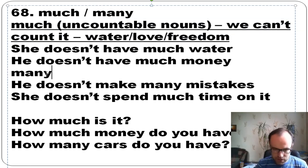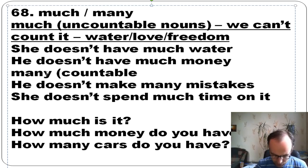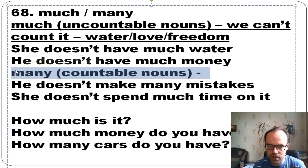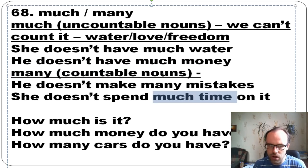And we use many with countable nouns. Before countable nouns, we can count it. 1, 2, 3, 4, 5. Okay, so you see, he doesn't make many mistakes. So we can count it: 1 mistake, 2 mistakes, 3 mistakes, 4 mistakes. She doesn't spend much time on it. So we say much time because time is uncountable.